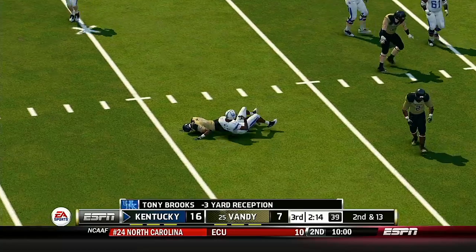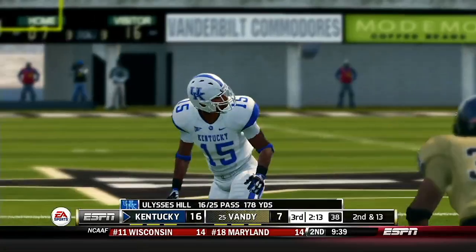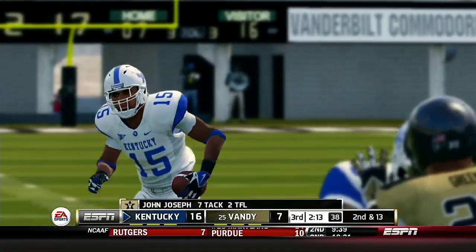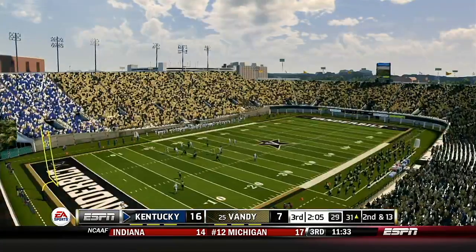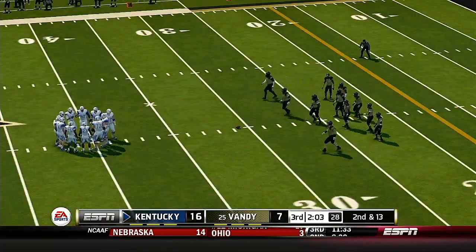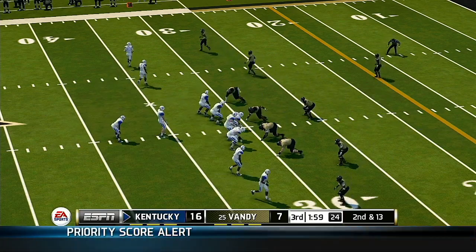Caught it, but they're going to lose yards. He was tackled immediately. That's a loss of about three. Really, they just had nowhere to go after the catch. That brings up second and 13. It's second down now, 13 to go. Ball on the 31.